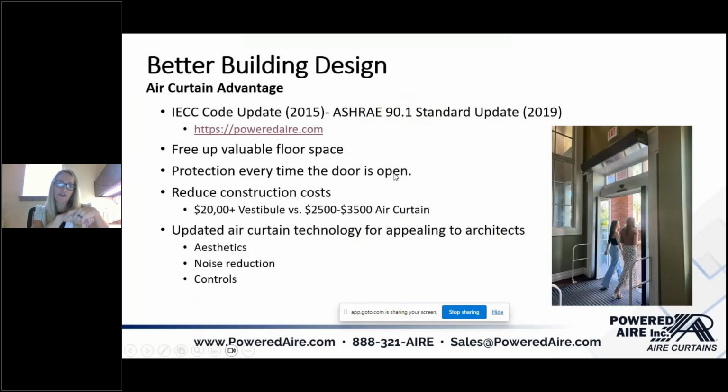So again, using the air curtain, you're going to free up that valuable floor space. We have, well, not recently, the last couple of years have been working with Dollar Tree, Family Dollar. They're eliminating their vestibules and using an air curtain. So they have just freed up that much more floor space to sell treasures. You also have protection every time the door is open. With that vestibule, like the picture previously, both doors were wide open, so there was no protection. If you use an air curtain with that single door, every time that door opens, that air curtain's coming on. So there's protection every time the door is open.